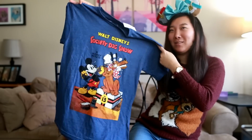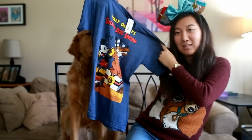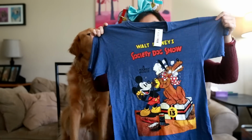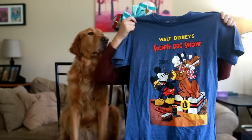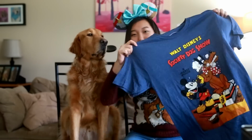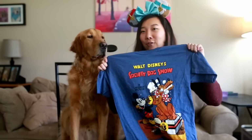Of course, Pluto was being entered into this dog show, but I just think it's really cute, and it's, again, Pluto and Mickey, which are my favorite dog and Disney dog duo in terms of owners, and I just like it. It's kind of a fun blue shirt, and it shows my love for dogs and Disney. Do you see how stoic he is right now? Actually, he's kind of over it.